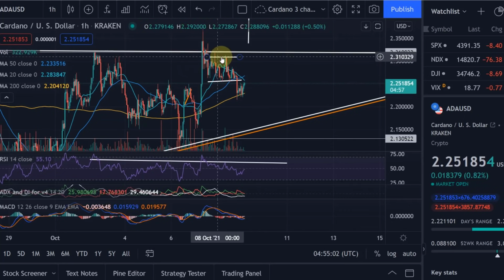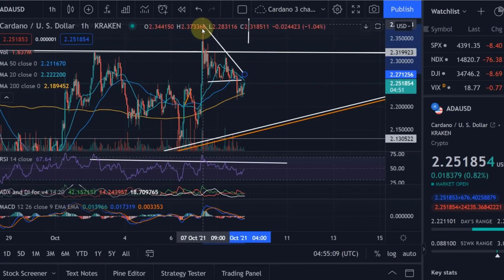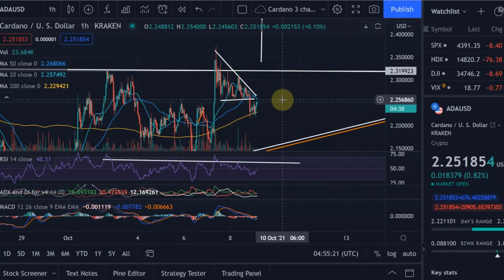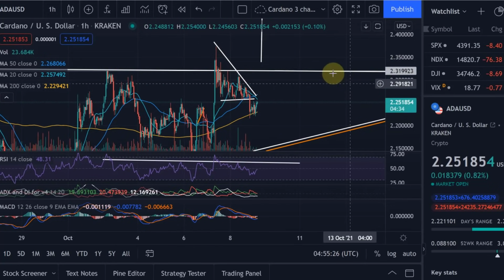However, yes, we only had 2 touch points here at the upper side. Actually, I think, yes, it looked more like a descending triangle. Maybe I was a bit biased here, but that then broke to the downside, as descending triangles so often do. This is never guaranteed anyway with these triangles, but oftentimes they move to the downside. So yeah, unfortunately that eventually happened.